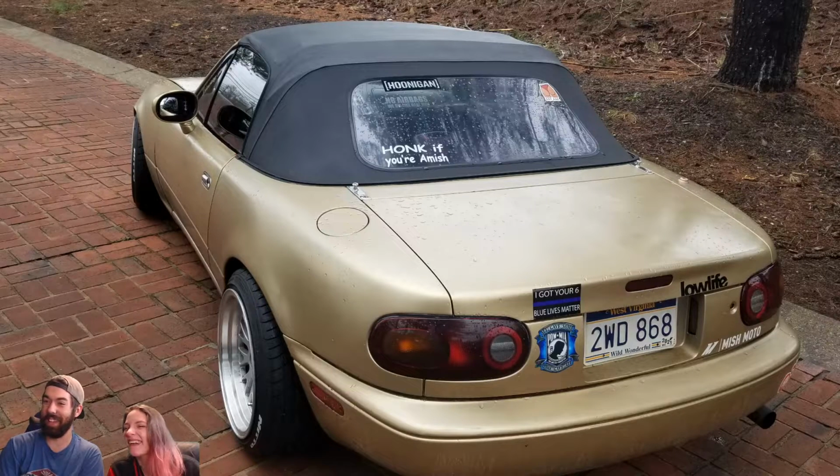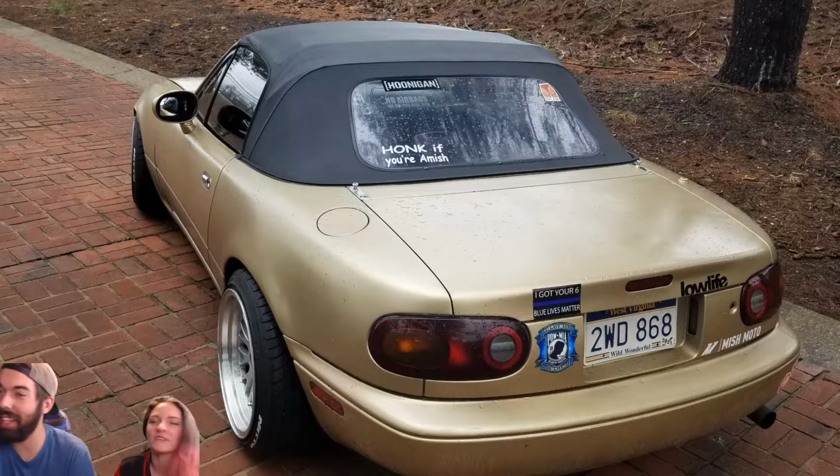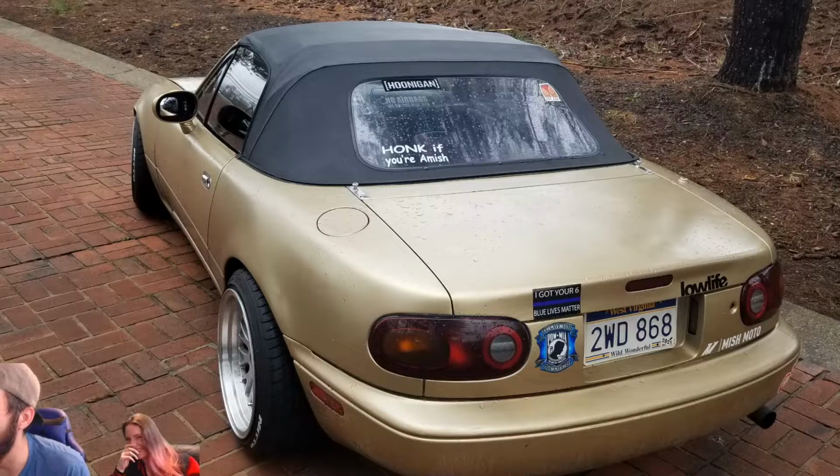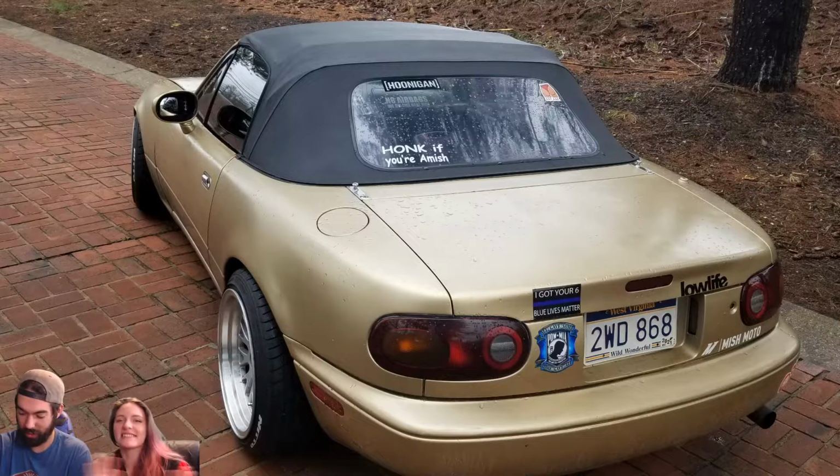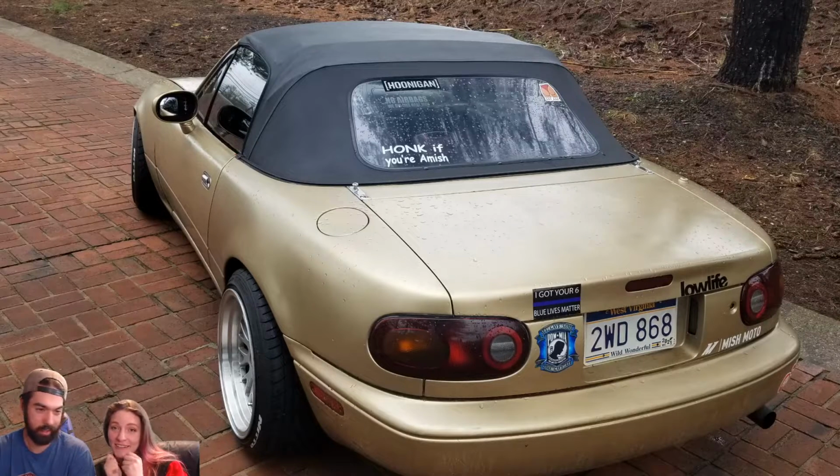I love that. What part? All of it. I love all the stickers. They're so cute, but honk if you're Amish. Ooh. And, I mean, I'm not, but... No airbags. We die like real men. That's very true. That's exactly what we're gonna do. No airbags. This is like a disclaimer. Danny doesn't want to hurt anyone's feelings.